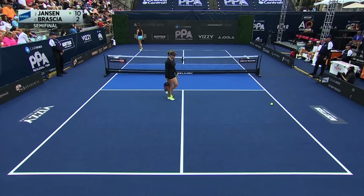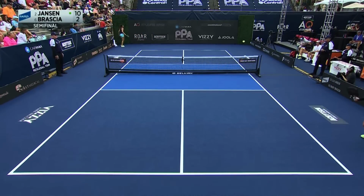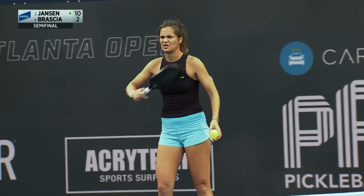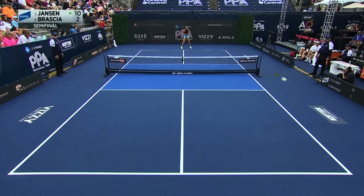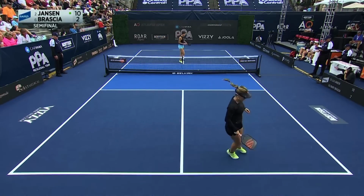Right now, Jansen is just stretching Mary Brascia from right to left. And, you know, if you've been watching Jansen for a few years, the progression of her singles game, really the difference, I think, in the last year is her commitment to move forward. She used to get flustered a bit when she would get passed. Now she's more okay with kind of playing the long term.